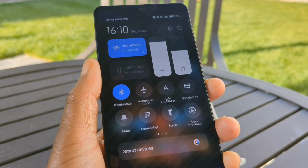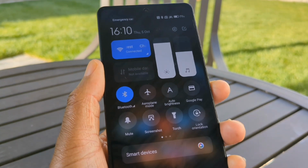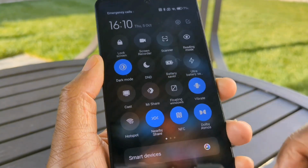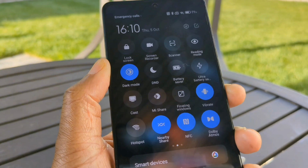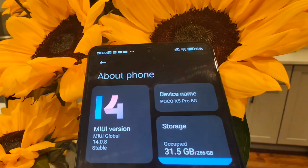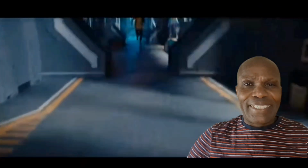In the toggle section, you do have the following options: aeroplane mode, lock orientation, Google Pay, auto brightness, and swipe along. See, you've got screen recorder, reading mode, ultra battery saver. Only 1.5 gigabytes of pre-installed apps, leaving you with around 225 gigabytes of internal storage to play with. You can also delete some of the pre-installed apps to improve the storage capacity.